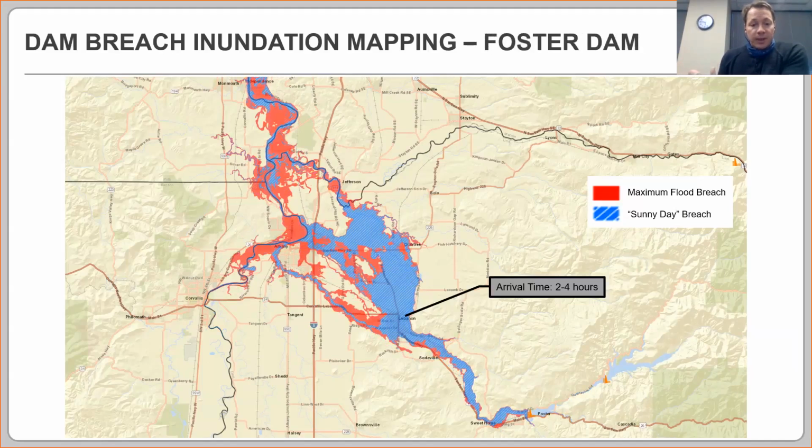structures. So the same types of maps for Green Peter here are shown for Foster. Again, Foster is a smaller dam in height and reservoir storage, so you can see as I go back that inundation boundary is quite a bit smaller because of that smaller amount of volume of water that's stored behind the dam. For folks in Lebanon, the arrival time after a breach of one of these projects, of one of these dams, would be approximately 2 to 4 hours. So some time, but not a lot of time to hear a warning and evacuate to high ground.